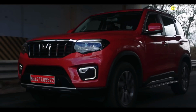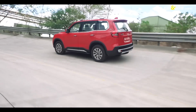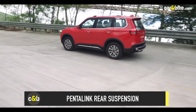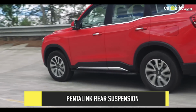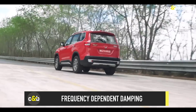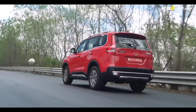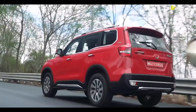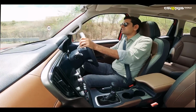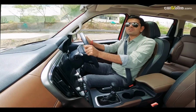It is a double wishbone suspension in the front, but at the rear it is a pentalink suspension with a Watts linkage system. This uses frequency-dependent damping like on the XUV 700 to give you great ride that adapts to the road surface in real time. It's only on speeds above 120 that a little bit of that bounce starts to set in. But the good part is it gets compensated nicely by the ergonomics of the driver's seat.